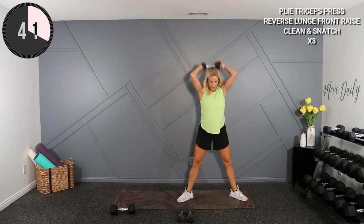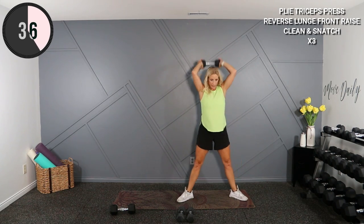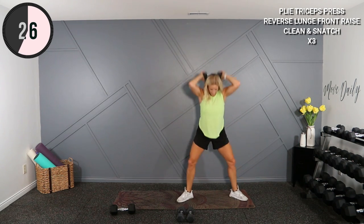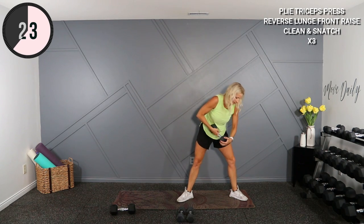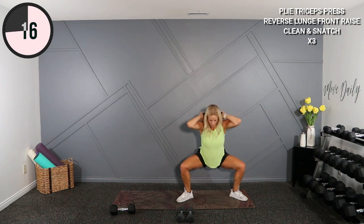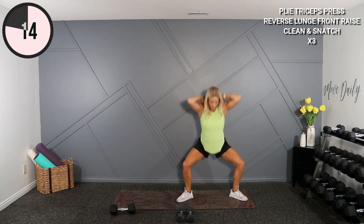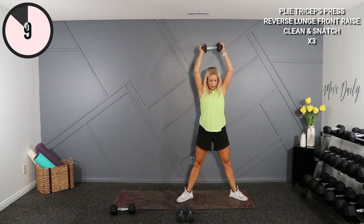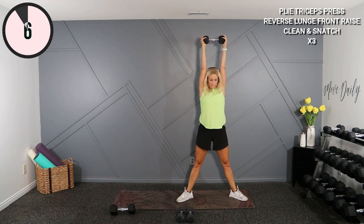Have a good hold on that dumbbell. You could also alternately just hold two dumbbells in your hands for better grip if you prefer. Flex at the top, up. Keep going. Nice flex. Chin is slightly tucked into my chest so I don't hit my head. Nice flex.